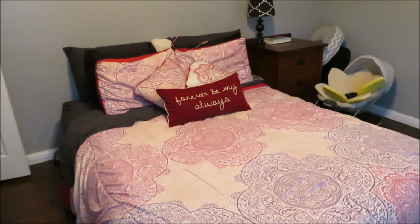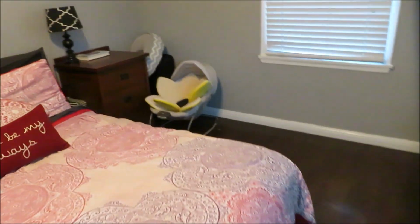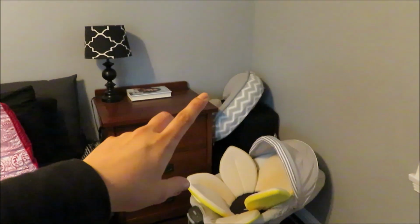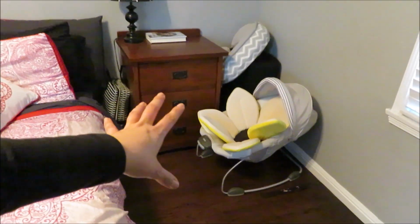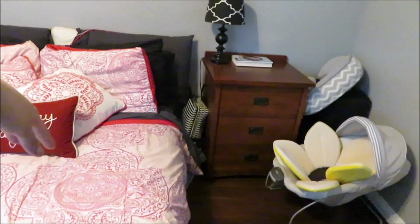Okay, so our bedroom is all done. As you guys saw, I dusted everything, and then I moved all the furniture around so that I could vacuum. I moved all the baby stuff over here in the corner so that when the baby gets here, we're all ready. I'm leaving a lot of space here because we're going to have the baby's bassinet here. That's going to go there, and I'm going to need this space, and this is my side of the bed.